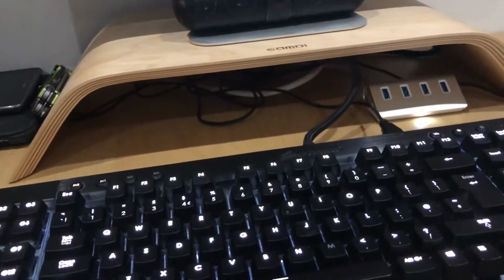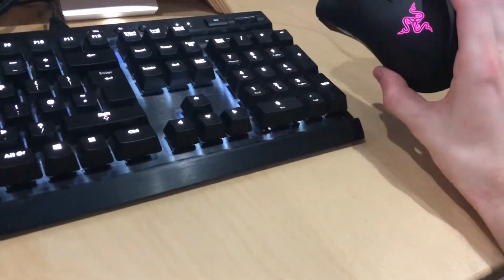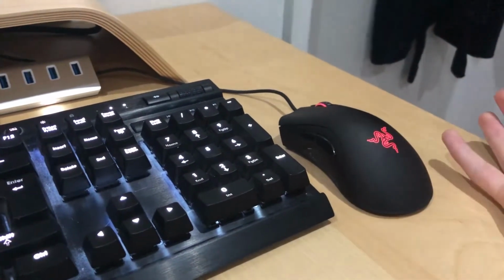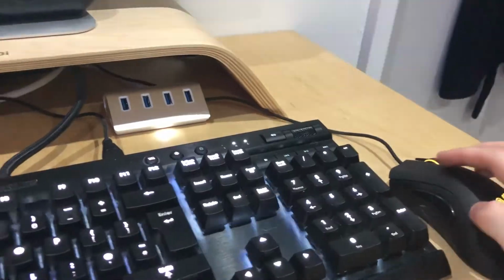But yeah, I just wanted to get a new keyboard and a new setup rather than just replace one thing. So this has been reused in a very good way. Same with the Razer DeathAdder Chroma, or however you pronounce it. That's also plugged in as well. So this is a fully functional mouse. It's just the middle click doesn't work. But the scroll wheel kind of worked, so yes.